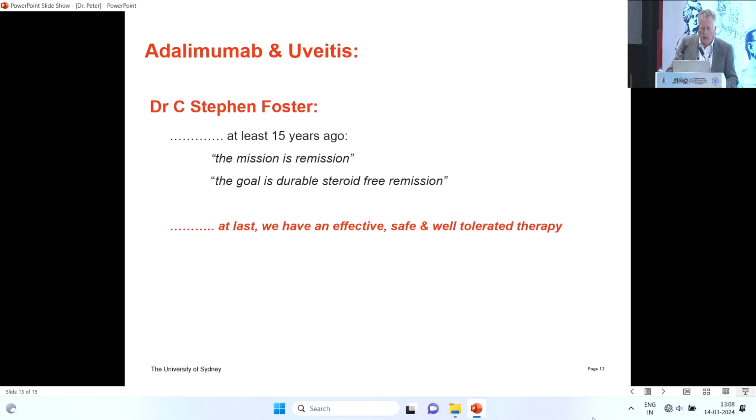I remember going to an American Academy meeting at least 15 years ago, I can't remember exactly when, where Stephen Foster said that for uveitis patients, the mission is remission and the goal is durable steroid-free remission. And now I think we finally have a drug that will allow us to do that with most of our patients.